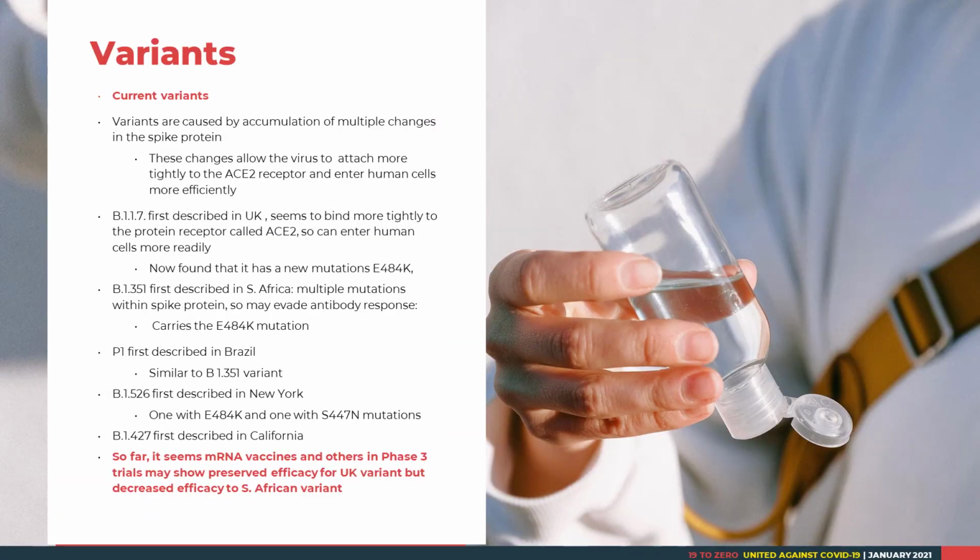As with any RNA virus, the COVID virus is susceptible to mutations, and some variants have emerged that seem to increase transmissibility of the virus and allow it to evade the antibody response. This is to be expected, but does pose concern for long-term efficacy of vaccines and creates the possibility of future waves of the pandemic to occur before most of the population is vaccinated. The most common variants presently circulating are those originally identified in the United Kingdom, South Africa, and Brazil.